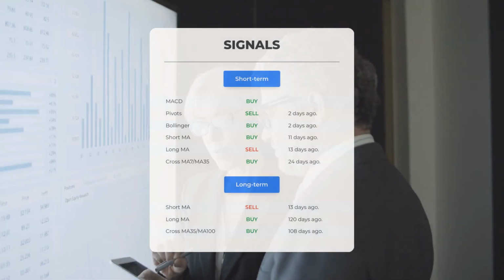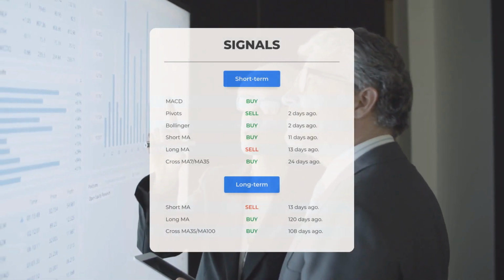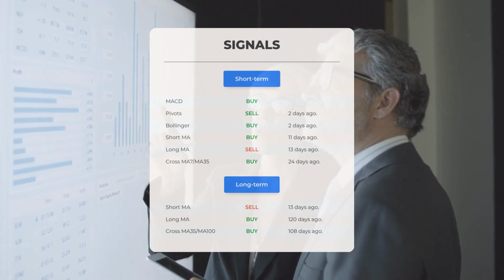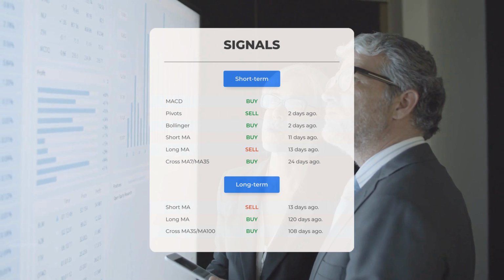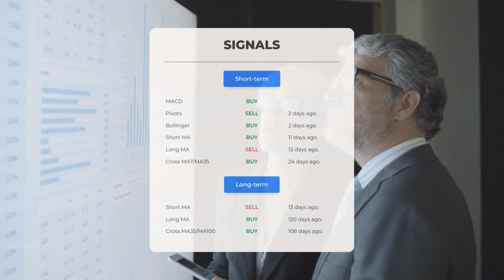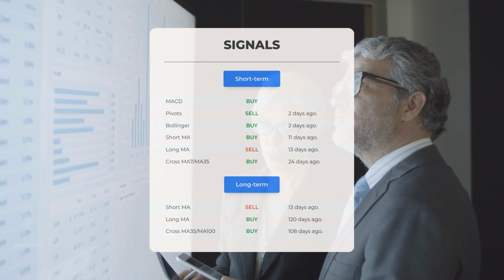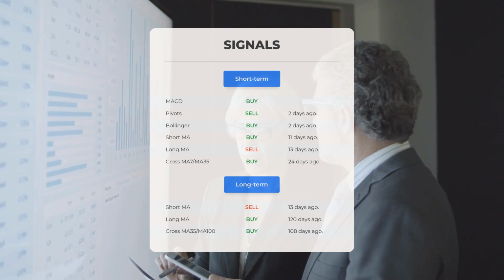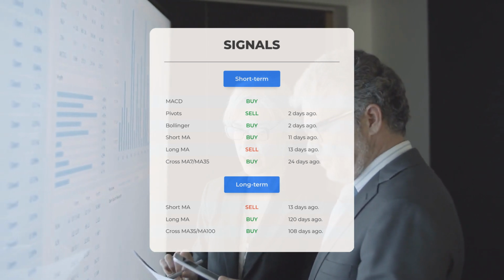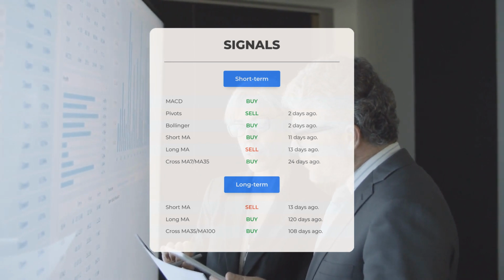Here are some additional signals you may find intriguing. Moving average convergence divergence, a buy signal. Pivots, a sell signal, was noted 2 days ago. Bollinger, a buy signal, appeared 2 days ago. Short-term moving average, a buy signal, was identified 11 days ago. Long-term moving average, a sell signal, was recorded 13 days ago. The relationship between the short and long moving averages indicated a buy signal 24 days ago.